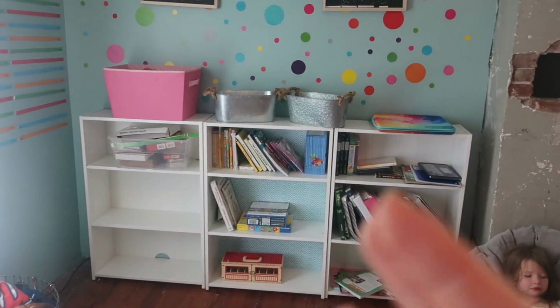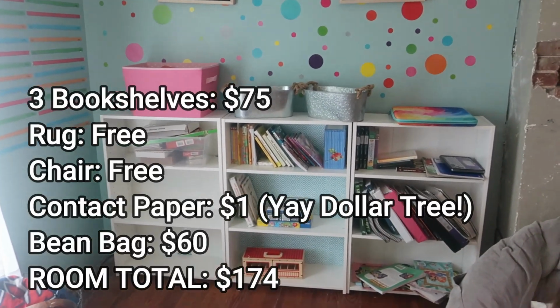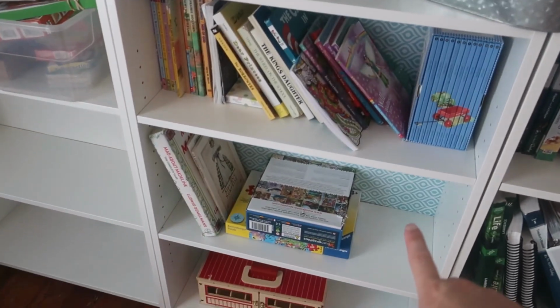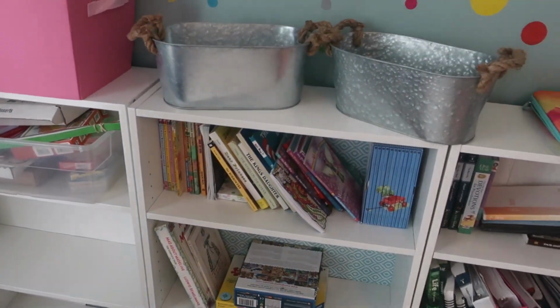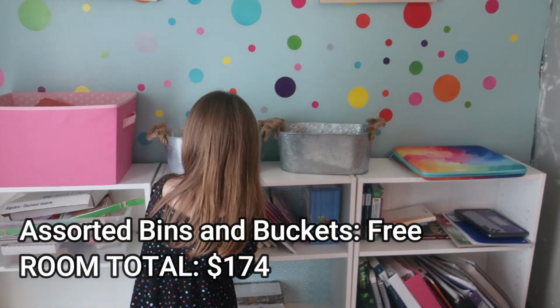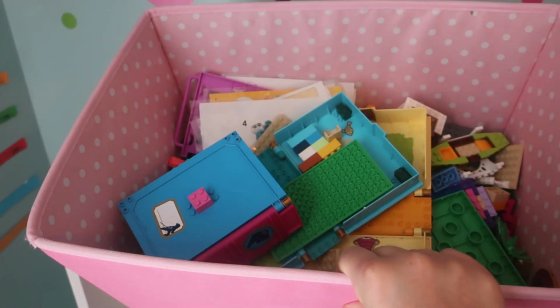So I got these 3 cheap bookshelves from Target. They were $25 each. And I put some contact paper on the back just for a little spice of color. The contact paper may or may not also be there because I put the bookshelf together backwards and had to cover up my mistake. We have 2 bins on top, which are for library books, which we just had to return to the library today, so they're empty. And this guy actually goes on the bookshelf, but this is all of their Legos, and Micah's got her colored pencils in there.